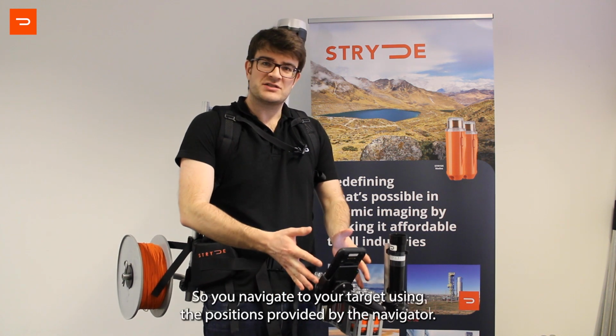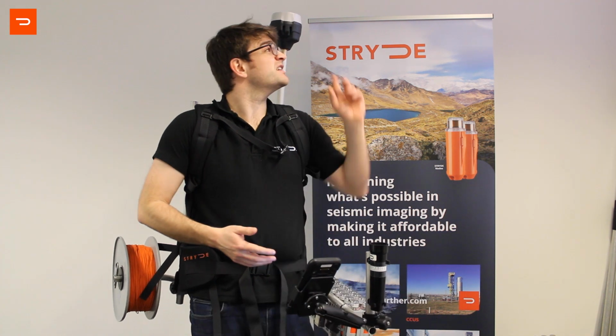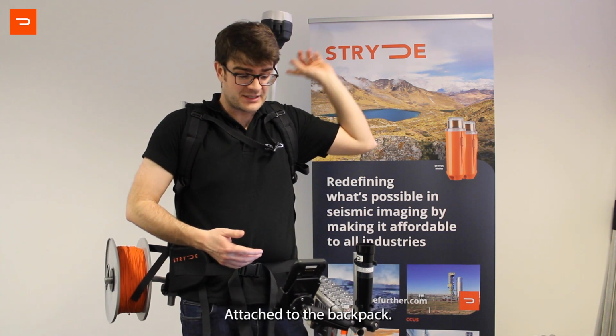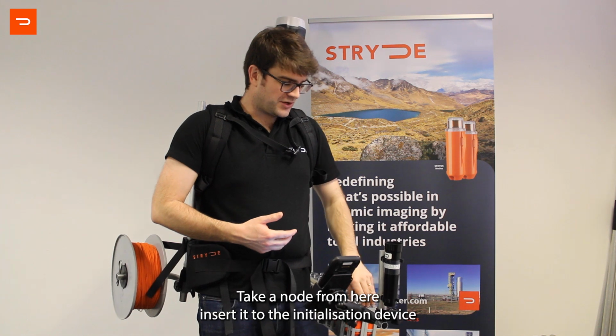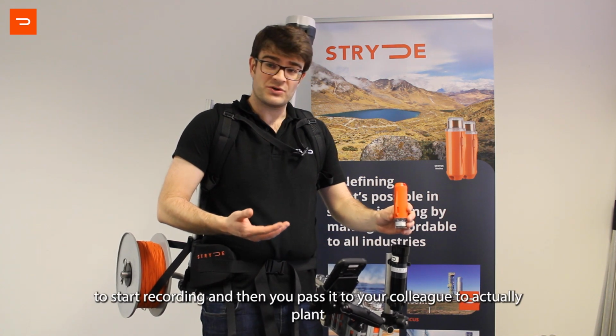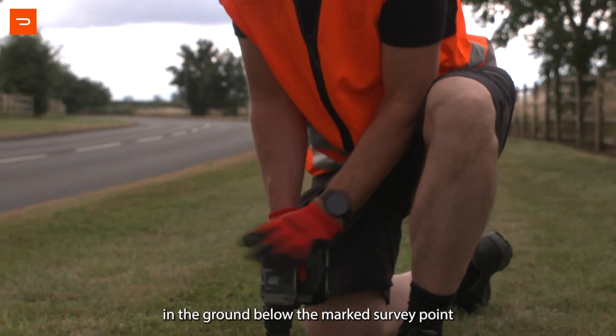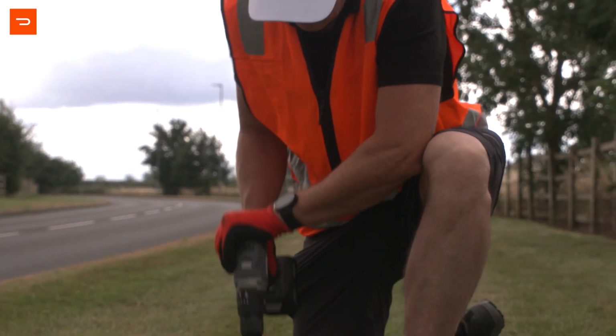So you navigate to your target using the positions provided by the navigator, streamed from the RTK attached to the backpack. Take a node from here, insert it into the initialization device to start recording, and then you pass it to your colleague to actually plant in the ground below the marked survey point.